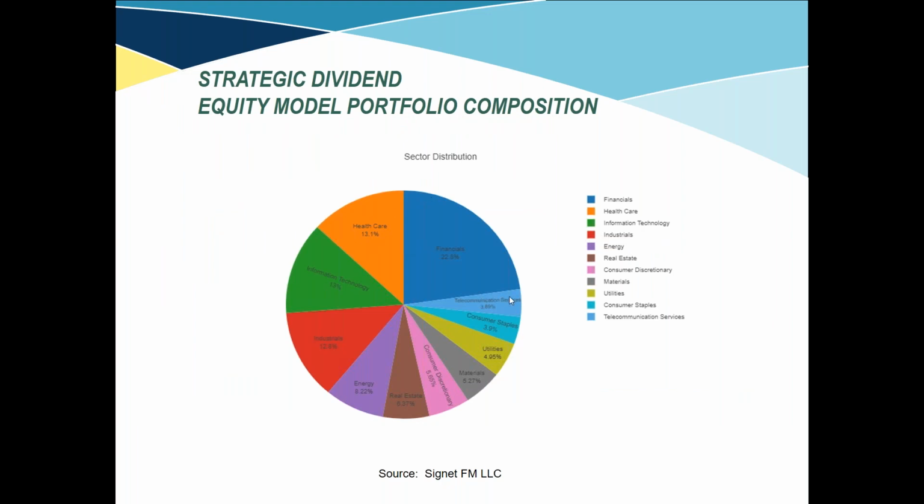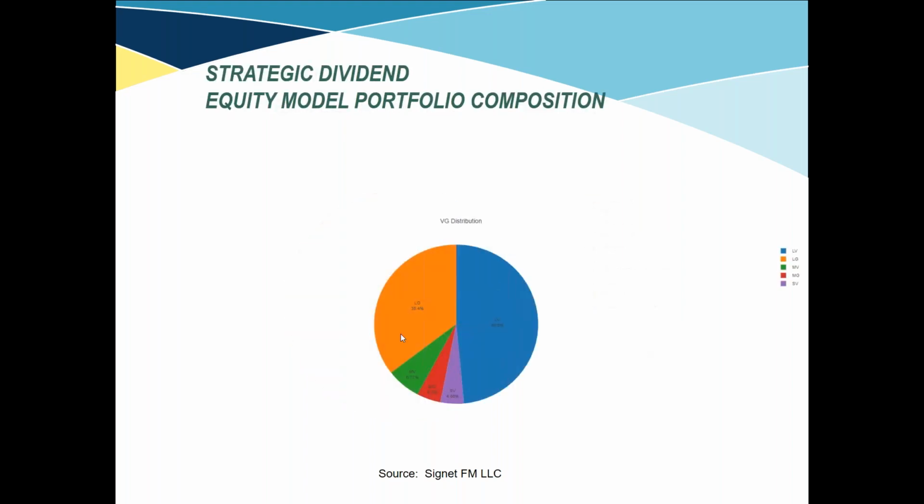You can see that financials and healthcare represent the biggest sectors. But again, information technology for a portfolio of this kind is very well represented. Industrials and energy follow. So overall, this is a very well balanced portfolio, which produces a pretty healthy dividend yield. And as you can see, it has a very large cap representation, but still pretty healthy medium cap representation and small cap. So in this particular instance, we have close to 18% in mid and small cap representation.